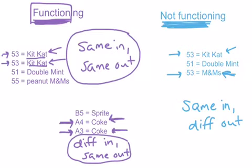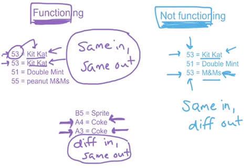We know that a function, for every input, there is exactly one output. So 53, every time Kit Kat comes out. So one output for every input. That doesn't mean, however, that if you put different inputs, the same thing can't come out. Sometimes that happens. But looking at this blue one over here, what we consider not a function is if you put the same input of 53 and you get different things coming out. This one input has two different outputs. Since they're not the same, this is not a function.